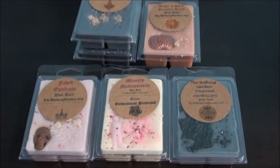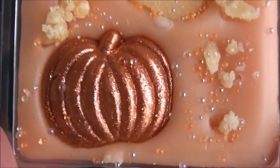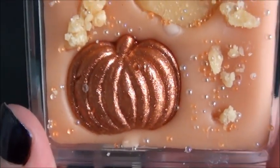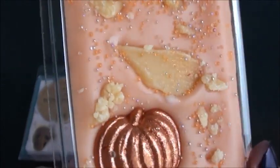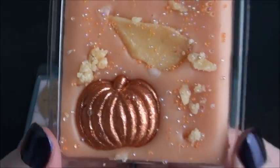Oh gosh. Okay. So I'm gonna try to get some. And how she did the pumpkin, oh my gosh, that should be a nail polish. I would be all over it. I'm sure there's a nail polish that looks like that out there somewhere. In fact, I probably have it actually. Besides wax, I really like nail polish as well. And then you can see the colors of the beads in there, really, really pretty.